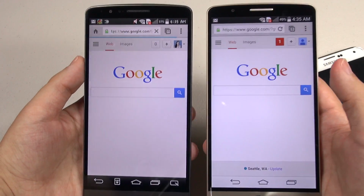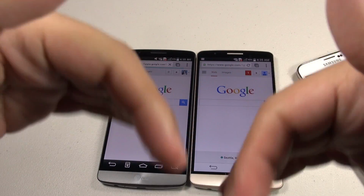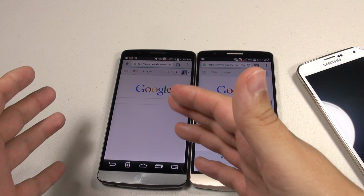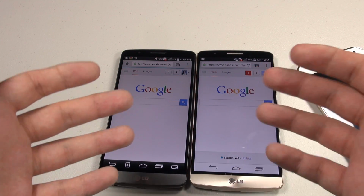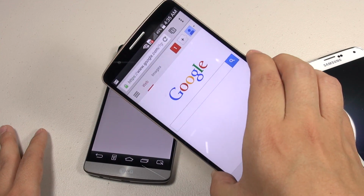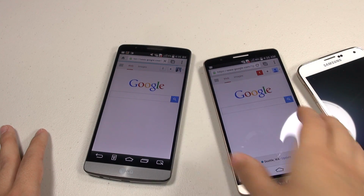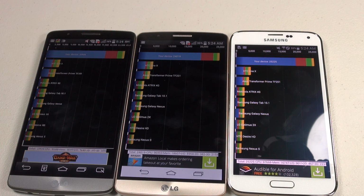That's something that I would like to hear about. If you can make a comment down below in the comment section and tell me if you've got a more bluish looking G3 or a more neutral looking one. Because what I figure is that even though this one is nicer in terms of the white balance, it's not an exclusive thing. Now what I want to do now is run some benchmarks on these devices.